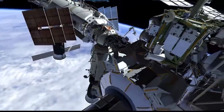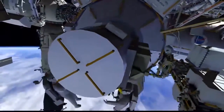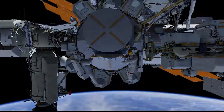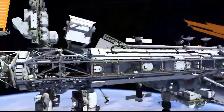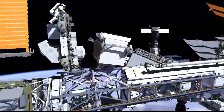If we've been particularly lucky and efficient throughout the day and the hardware cooperates, rather than ingressing the airlock, we've got a couple of get-ahead tasks that we can do. One of them is to configure the port CETA cart. We'll tie down the brake handles to keep them out of the way for long-term operations on station. And then we also want to get some photos of the alpha magnetic spectrometer.